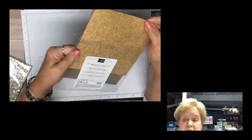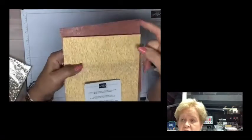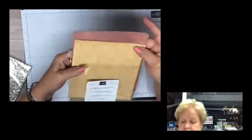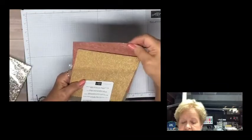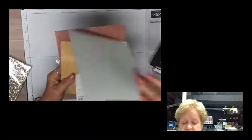Don't ask me why, but I think you're going to want this. It's called Gold and Rose Gold Metallic Specialty Paper, and it is so nice. I'm going to show you some things in the catalog in a minute. It is single-sided. There's nothing on the back.